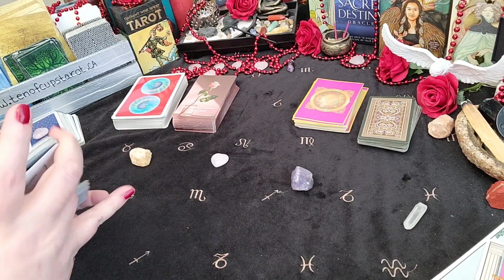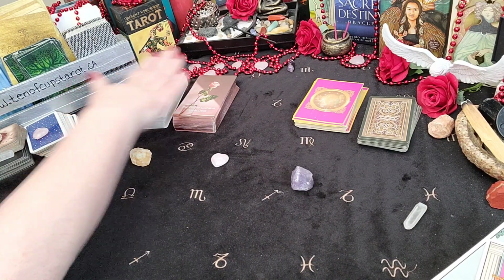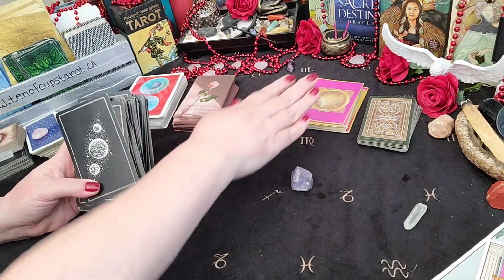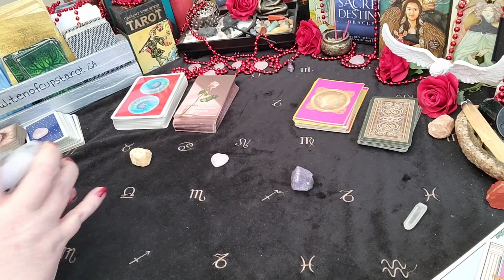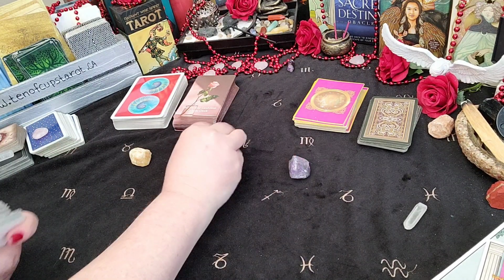So what I've done is I've just pulled some of my favorite decks here. So Wisdom of the Oracle, we've got Divine Oracle Goddess, the Divine Goddess Oracle deck, we've got the Wandering Moon Tarot, Romance Angels, and the Gypsy Oracle. So what I am going to do is I'm going to make 3 piles, one for the citrine, one for the rose quartz, and one for the amethyst.